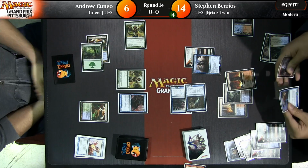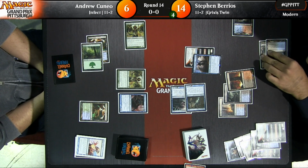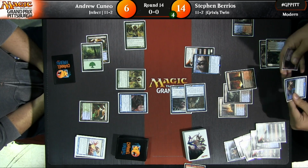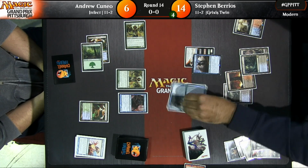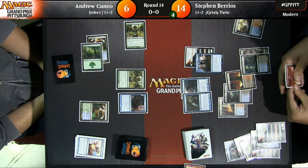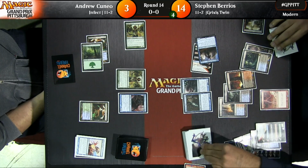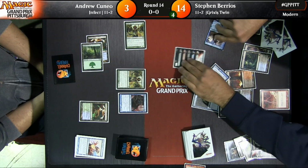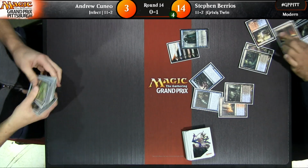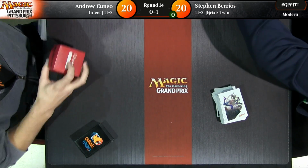Okay. There's a Blighted Agent. Thinking about casting a Pestermite here. Decides not to, decides to hold it back. There's a Lightning Bolt. Should be, yep, bolt you, activate Jace, Lightning Bolt you. Yep, the game's been all but over for a little while now. Now it's actually over. He also drew a Snapcaster Mage off the loot, so he could have gotten that either way. Wow. Okay, Stefan Berrios takes game 1 there.